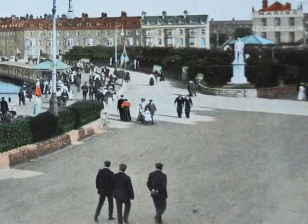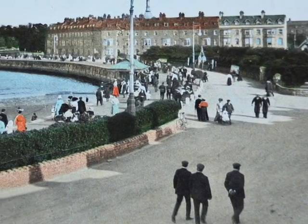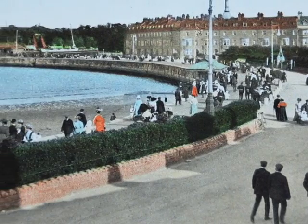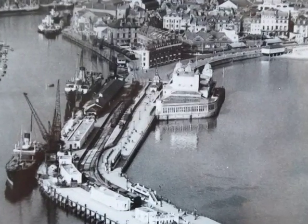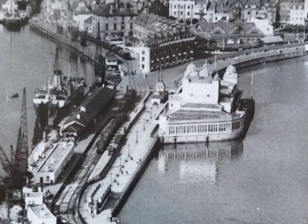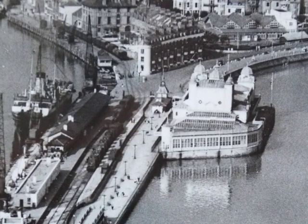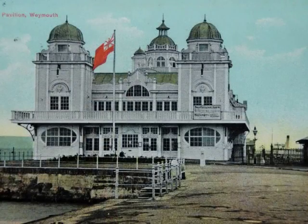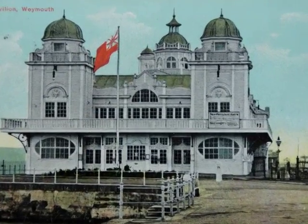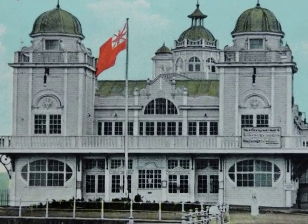Well, in the case of the very first pavilion that was built and finished in 1908, and that's 100 years ago, land was reclaimed from the sea to build the pavilion on. And all the filling came from the Portland quarries. Thousands of tons of stone were tipped in where you can see the new pavilion now, not the car park, where you can see the new pavilion. And they reclaimed land from the sea to build the new pavilion.